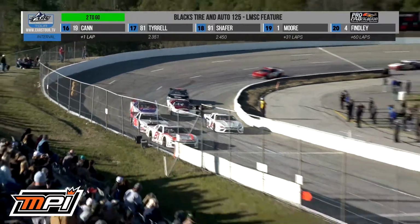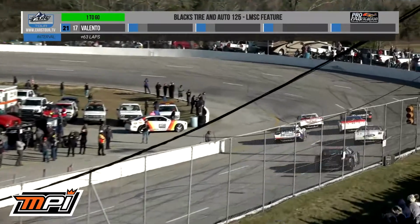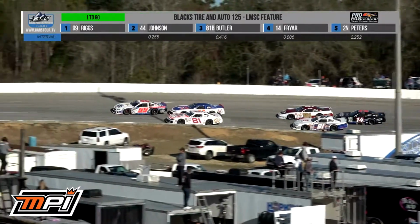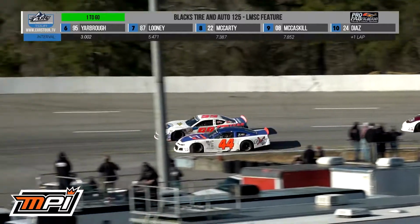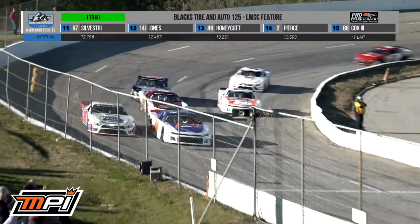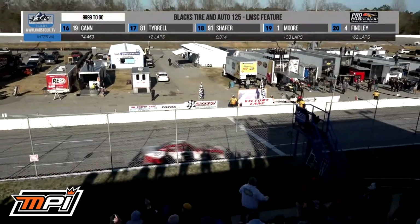Schaefer gives the top by going to the bottom. Tyrell does the same thing. That may be a godsend for Layne Riggs, prevents Johnson from making a move. Down the backstretch, so Johnson is there on the back bumper. Underneath in turn number 3, who is going to emerge the victor? Johnson runs him up the hill, and Justin Johnson's going to win his career first Cars Tour win.